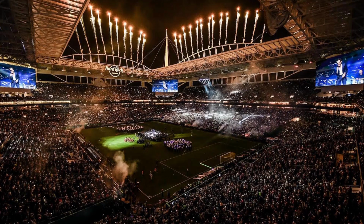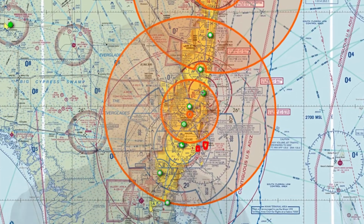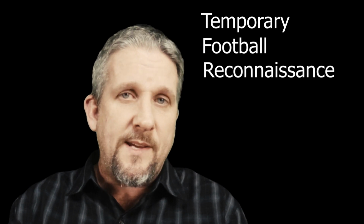This year, the Super Bowl is being played at Hard Rock Field in Miami Gardens, Florida. And if we look at the airspace over this stadium, you can see the FAA has set up these little orange areas. These things denote what's called Temporary Football Reconnaissance Airspace, or TFRs. And what it is, it's two rings that give you optimal visibility and radio coverage so that not only can you listen to, but actually see the game being played from your aircraft.